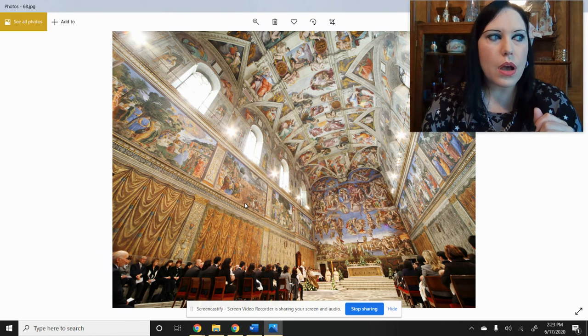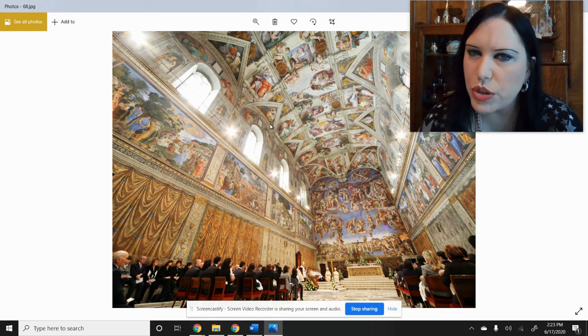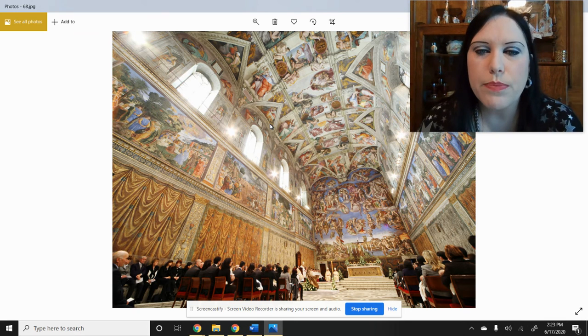Aren't they in the Sistine Chapel? Whenever a new pope is being chosen, I believe the cardinals are in the Sistine Chapel to choose the pope. But anyway, it's just a small church chapel.